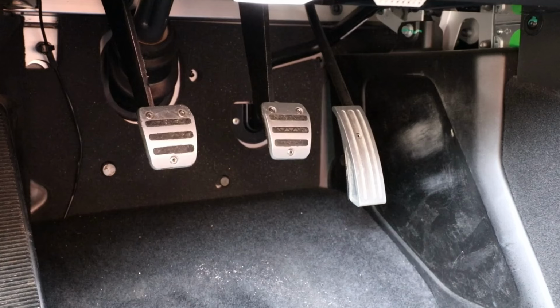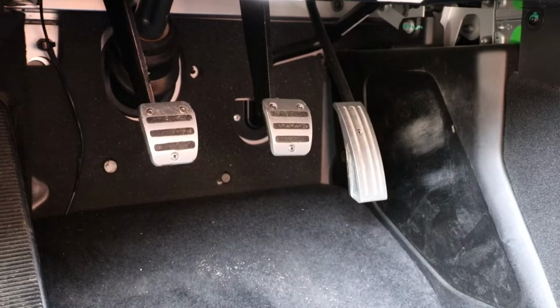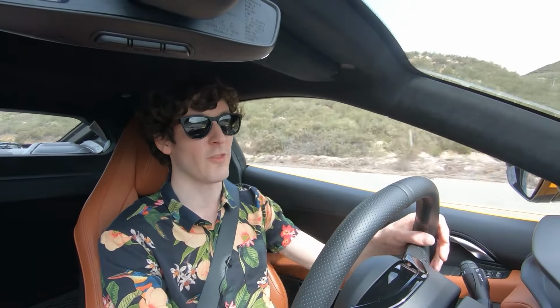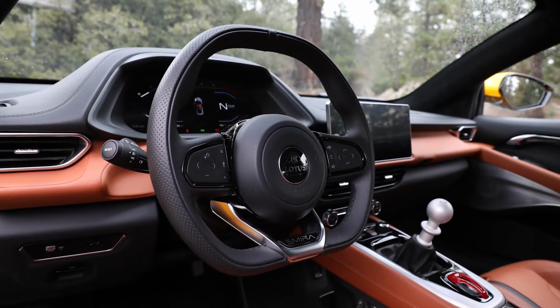There are some things I don't love. For example, the pedal box is extremely narrow. I don't have very big feet, but I'm also stepping on my own shoes a lot in this car because of the way the front wheel well intrudes in the pedal box. So if you've got big feet, you should really try this one on for size first, because you may not be able to fit. Also, the steering wheel is shaped like an octagon.